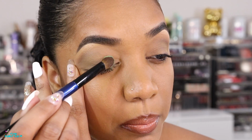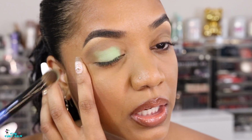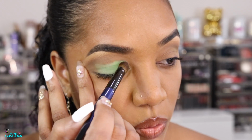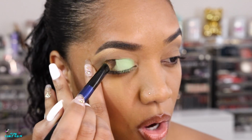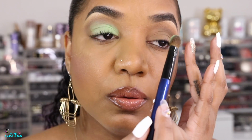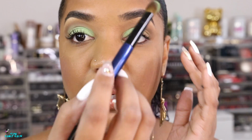Then we're gonna go in with the Mantis shade, which is the pastel green, and we're gonna pop that on the lid, just like we did the lavender. So we're almost creating the same look with a different color story, which isn't that what we mainly do anyway? We have the same style of eyeshadow application and we just swap out the colors.